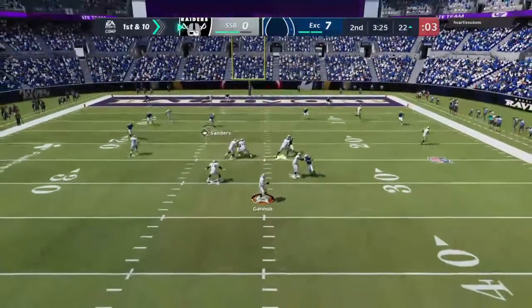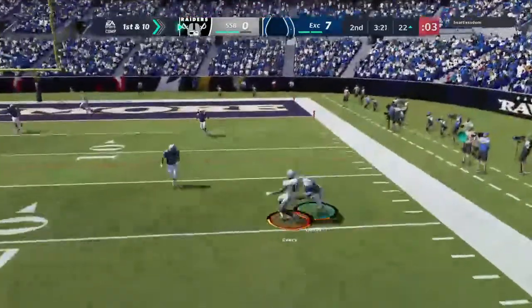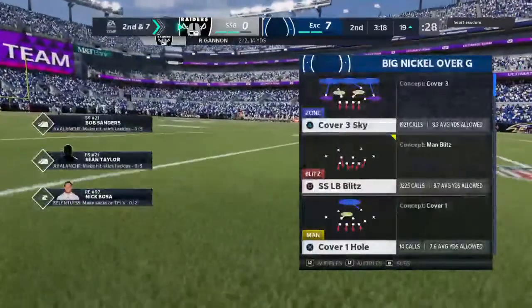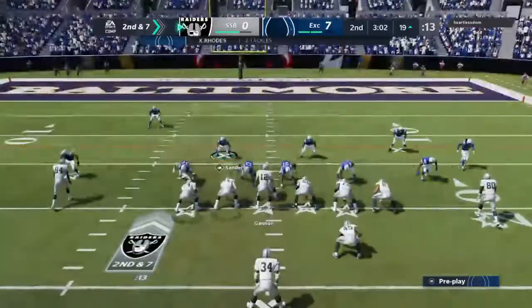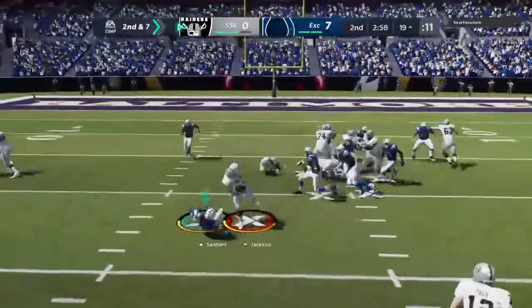Back to throw, Gannon. He's just going to dump this one off to his fullback out of the backfield. And he's taken down after a gain of 3 as they move it from the 22 to the 19. 3 yards the gain there, 2nd down. 19-yard line. They run the counter.